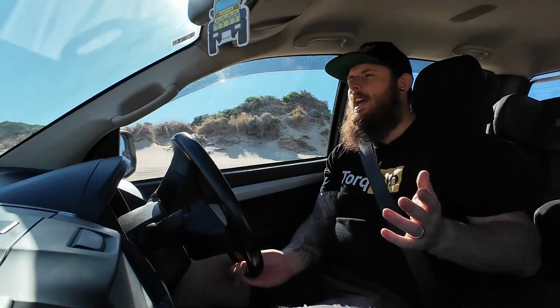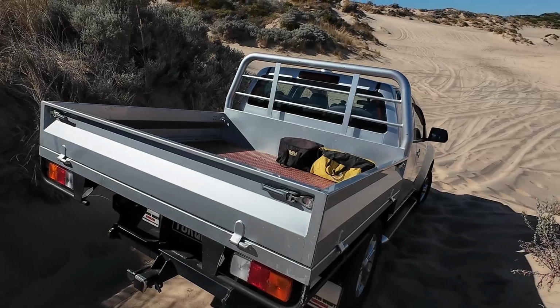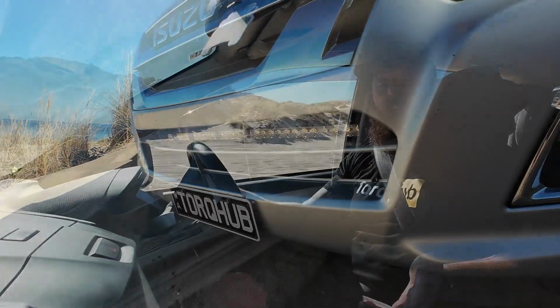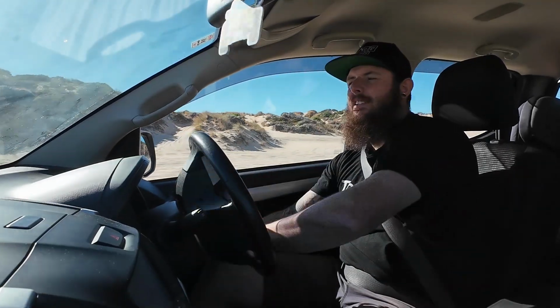And when you're in the game of modifying cars, there is usually one golden rule, and that is don't mess with your daily. And with the exception of the dealer fitted 1650mm steel tray and the stealth mounted 30-inch light bar, this car is still exactly as it left the production line.